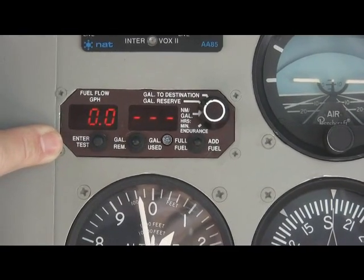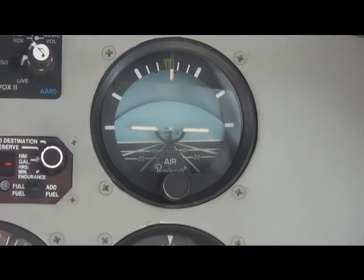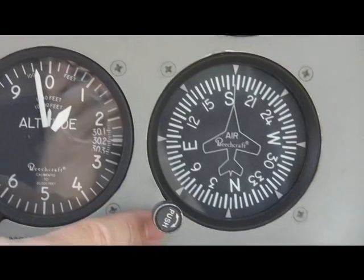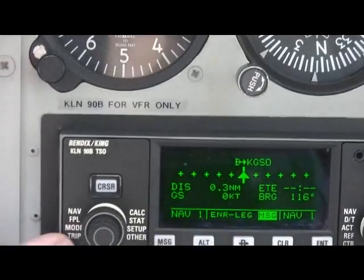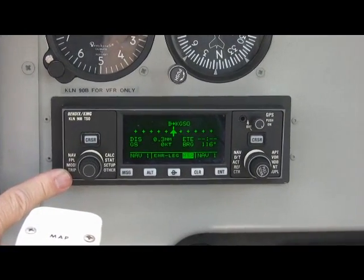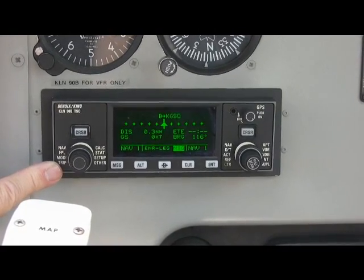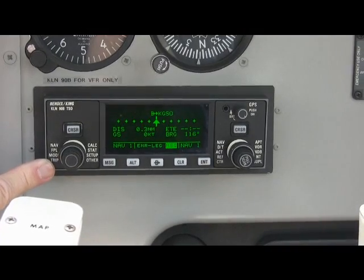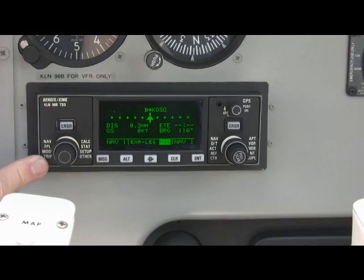And then we have some co-pilot instruments. We have a second attitude indicator, standby attitude indicator. We have a standby altimeter and a standby directional gyro here for the co-pilot. Below this we have a second GPS. This is a King KLN90B, and this has been designated for VFR only because the approach sensors have been removed, the approach annunciators have been removed, and we're using the Garmin 530W with WAAS for our primary GPS.